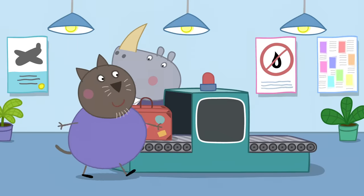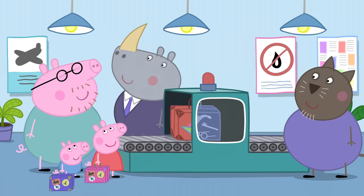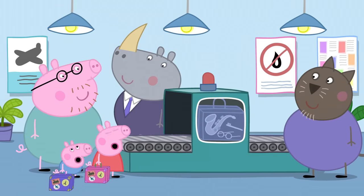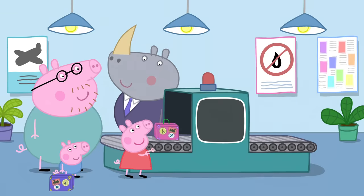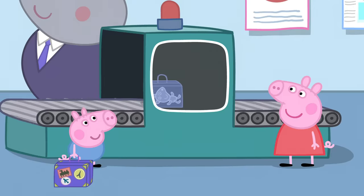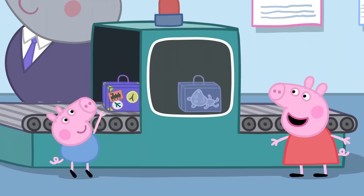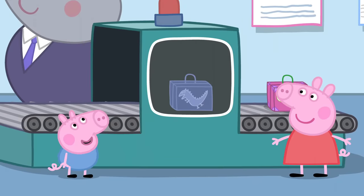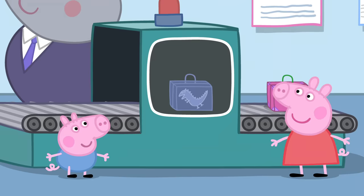This is the X-ray machine. What's this, Daddy? It's a machine that looks inside things. Ooh! Put your bags on here, please. Look, it's my bag with Teddy inside. Dinosaur. That's magic.